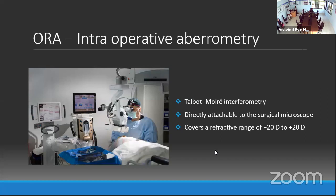It would be unfair for me to close the session without discussing ORA, or intraoperative aberrometry. This is the latest addition to the cataract surgeon's kitty. It uses a novel form of wavefront sensing, the Talbot-Moire interferometry. It is a very light and compact instrument which is directly attachable to the surgical microscope.